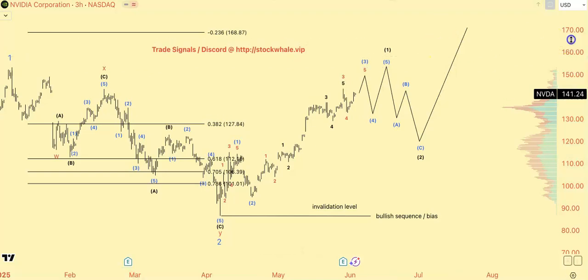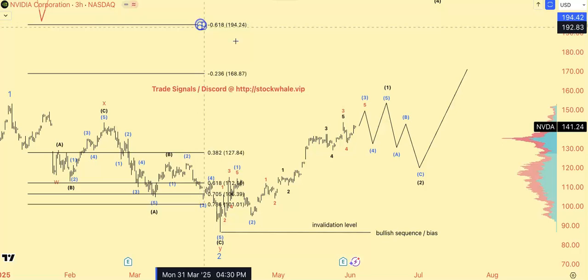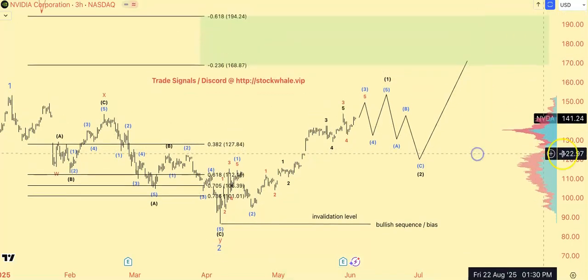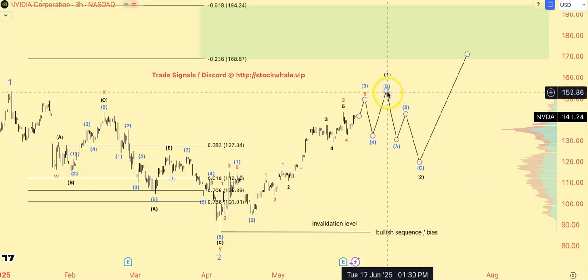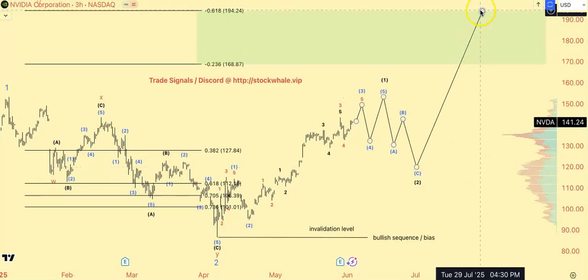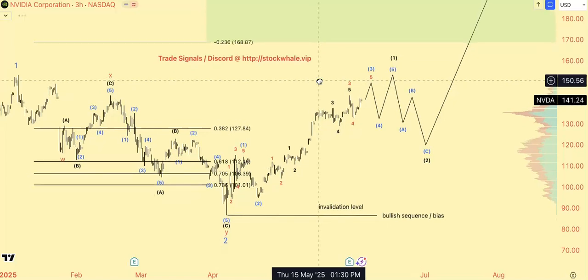If I take the swing lows to the swing highs to get the main algo targets, Nvidia could reach anywhere between 168 to 194 in the future. I don't know if this is going to be the wave 1 or this wave 3 in the future. Most likely this wave 3 can reach 194. But the story remains the same. I'm just trying to get that overview.